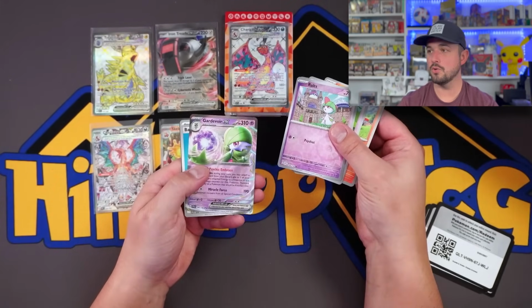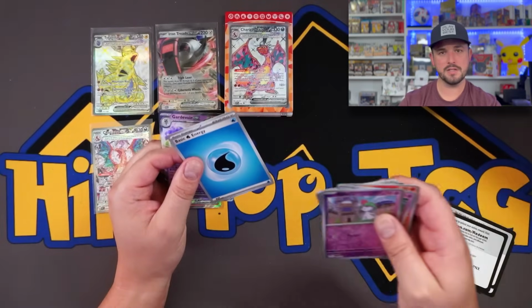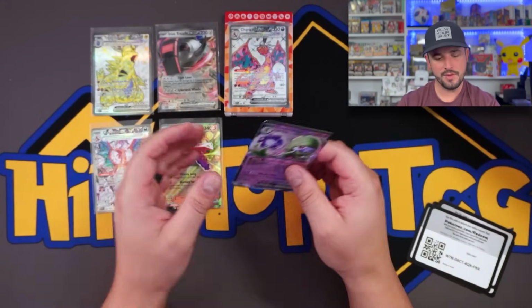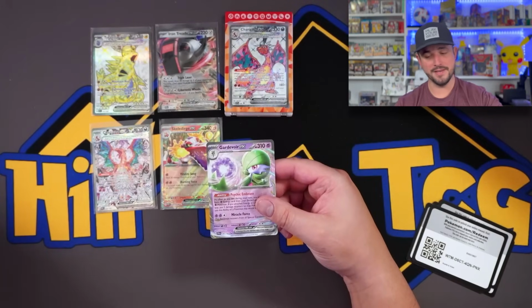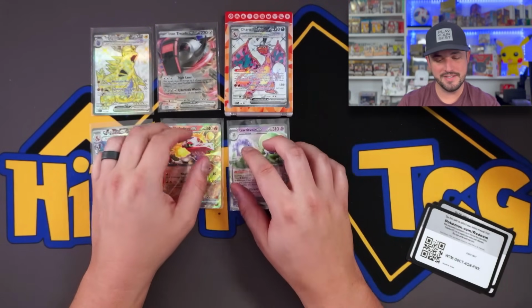Oh my gosh, and a Gardevoir EX. We got 3 for 3. I guess that was one box. I'm losing it. That was one box. Both Obsidian packs, and then Paldea, and then a Scarlet and Violet base. Absolutely broken. That is insane, guys.